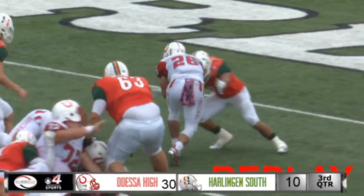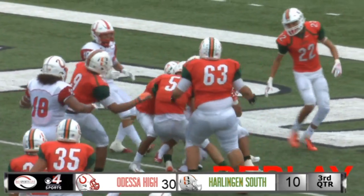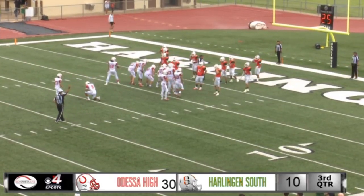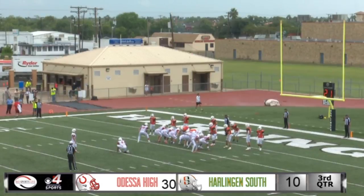Watching this replay here, he just slips up the middle, and he just takes on 2 defenders. Here comes a third, and he just doesn't quit. And that no-quit attitude yields him his 2nd rushing touchdown of the night. So 36-10 is your score now, pending the extra point.